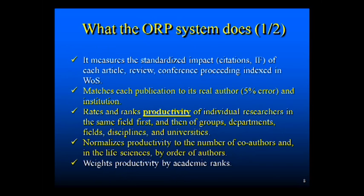So what we do is match each publication to its real author and institution. We rate and rank the productivity of individual researchers in the same field first, and then of groups, departments, fields, disciplines, and universities. We normalize productivity to the number of co-authors, and in the life sciences, by order of authors in the list of authors, which is very important in your field.